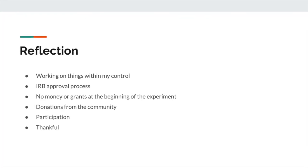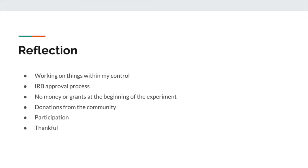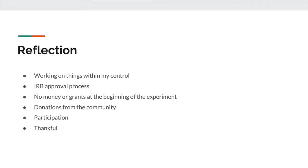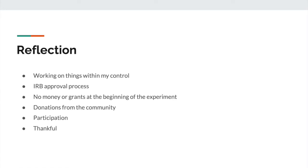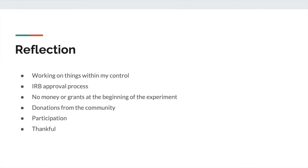The IRB approval process was an easier experience than I had imagined it to be. I heard other students having issues with it, but it went rather smooth for me. I had to make a few minor edits, but I was approved in no time at all. When it came time to begin my experiment, I did not have any grants to cover the costs. I did not even know if I was approved to receive the grant I had applied for.